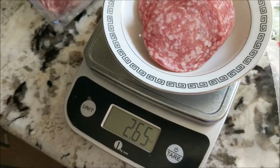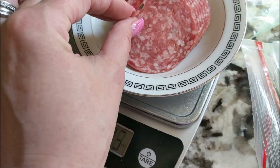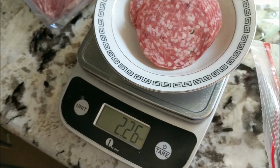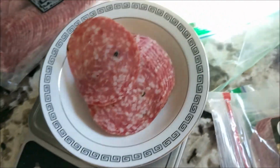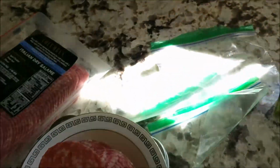But that's just me. If you need to do lazy keto or want to do easy keto, totally no need to weigh and measure. This just works well for me of making sure I don't eat too much. Okay, so that guy's done. I'm going to bag him up.